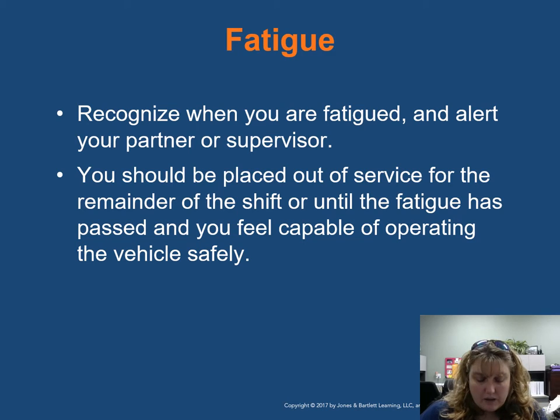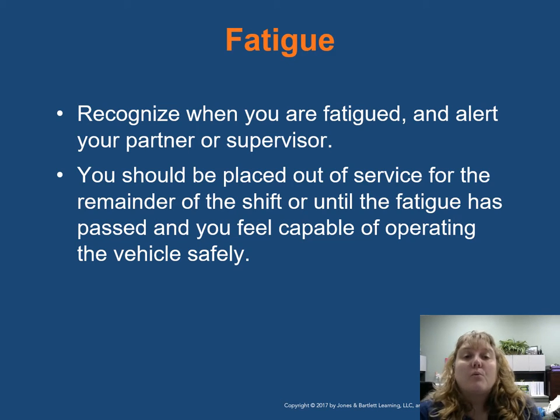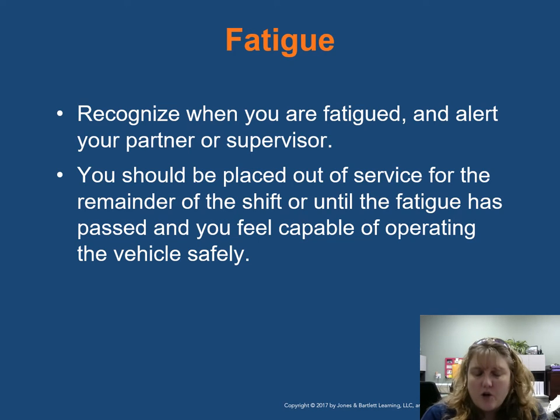Fatigue. At Princeton Rescue Squad, it's very rare that an individual works beyond 16 hours, and it's because of fatigue. The biggest thing that I've seen with a lot of EMS agencies that operate at 24-hour shifts is the level of fatigue after they've been on call after call after call for the last 14 hours and they've had very little downtime or sleep time, that fatigue sets in. Your judgment is not good. Your focus, your attention span for driving is not good.